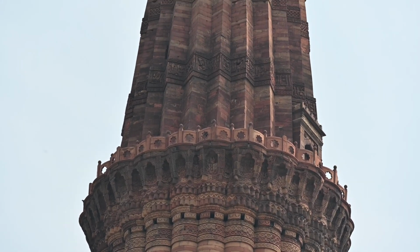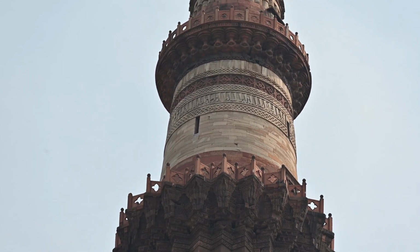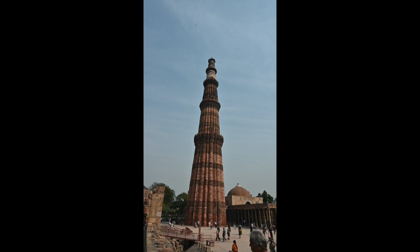It was built by multiple emperors. One emperor would build the first layer, and then another emperor built another layer. There's five. The sixth one was not put on.